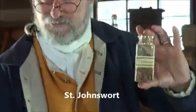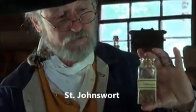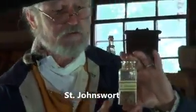Here's one you may not be familiar with and all over the backcountry. That's the St. Johnswort. The St. Johnswort we use for mood swings, depression. Quite effective tool.